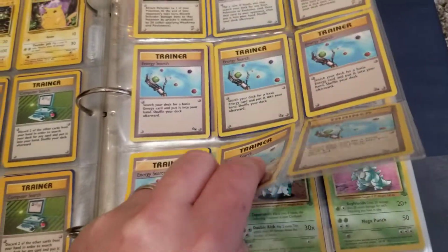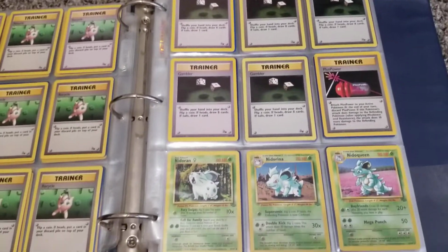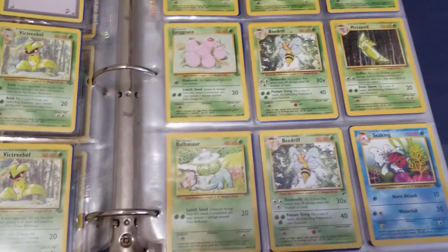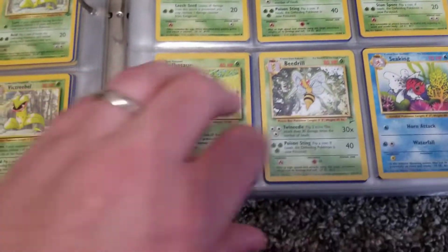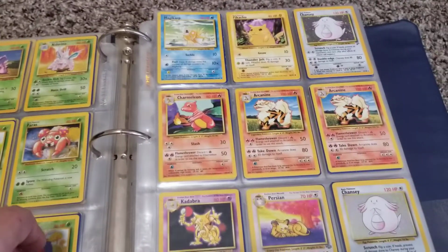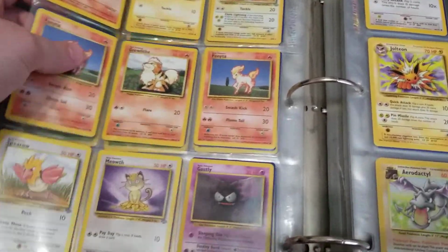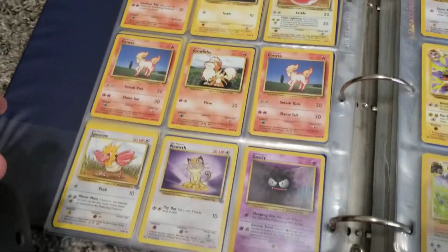So just got a lot of Pokemon cards. Some of these I'm sure are quite rare. Haven't really taken the time to look them up. So I'll have to do that at some point. There's a nice holo. So you can see the Electrode right there is a holographic.